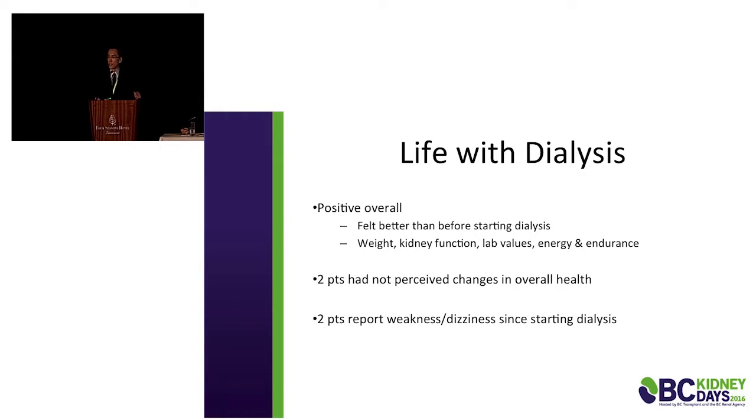In terms of life with dialysis, and this is life with dialysis in general, not specifically nocturnal dialysis, our patients expressed that life with dialysis had been positive overall, and they had felt better since starting dialysis compared to their pre-dialysis days. They had better weight control. In their words, they had improved kidney function. They had better lab value control, and they had more energy and endurance. 2 out of the 12 patients that we spoke to had not perceived changes in their overall health as a result of dialysis. And 2 other patients had reported weakness and dizziness since starting dialysis.